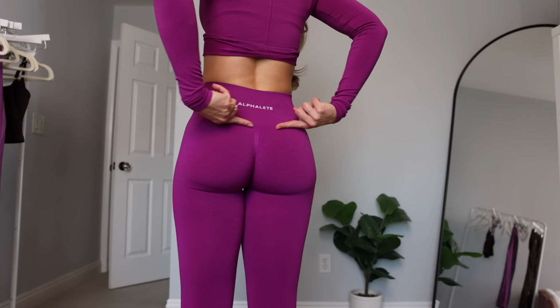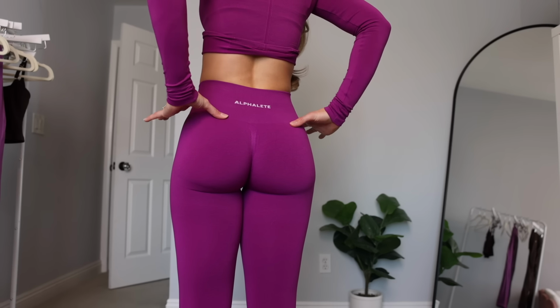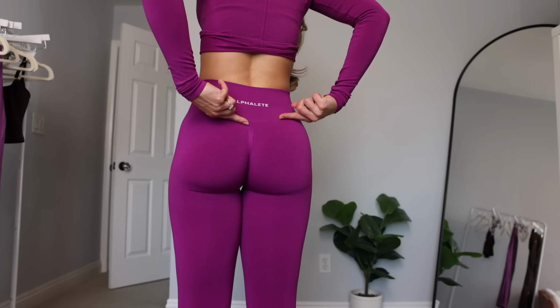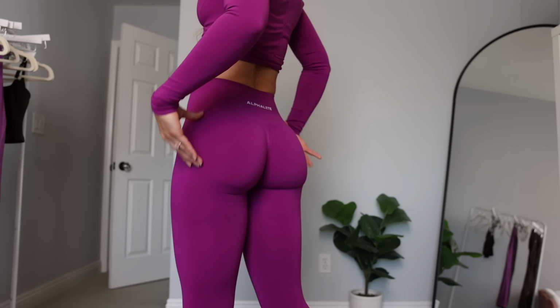I do think these are a little bit more short glute friendly because the waistband goes a little bit below. My hip bone is right here and the waistband goes a little bit below. So for me, I feel like they just make my glutes look a little bit shorter.